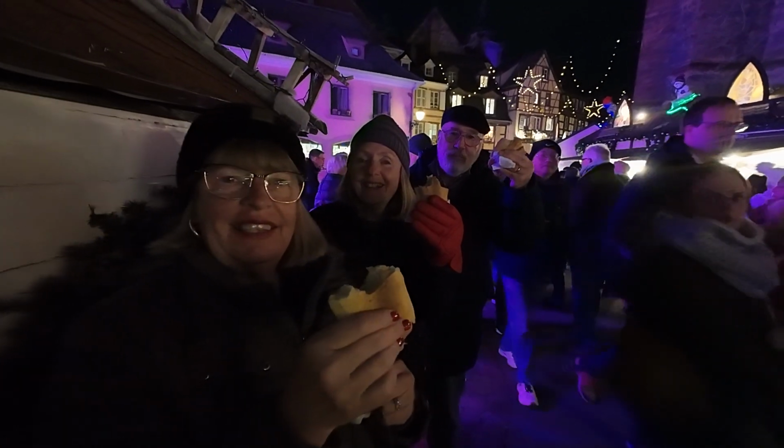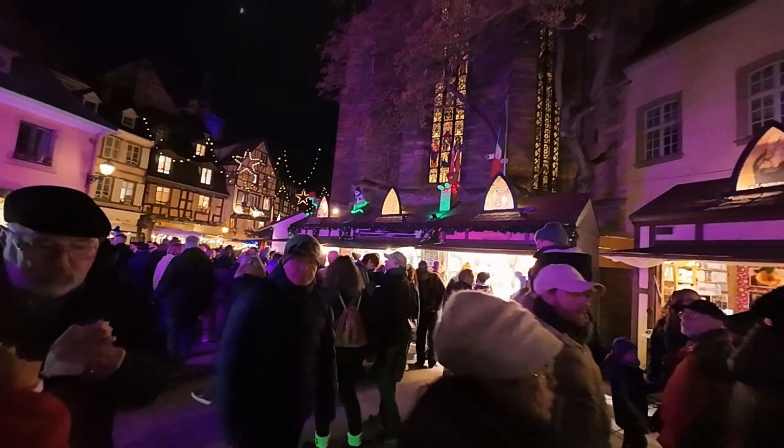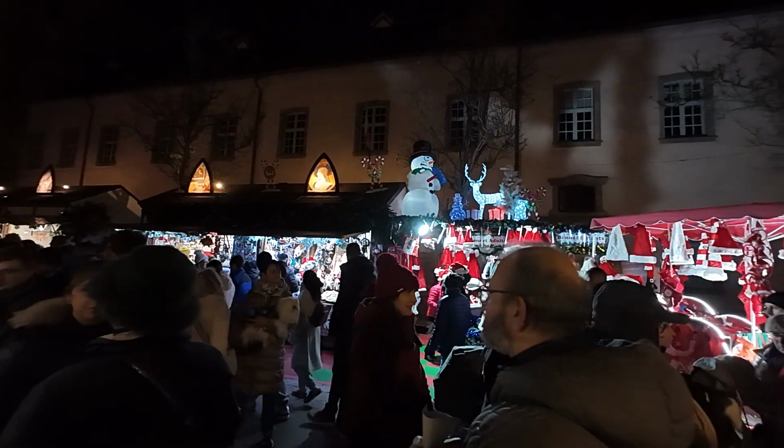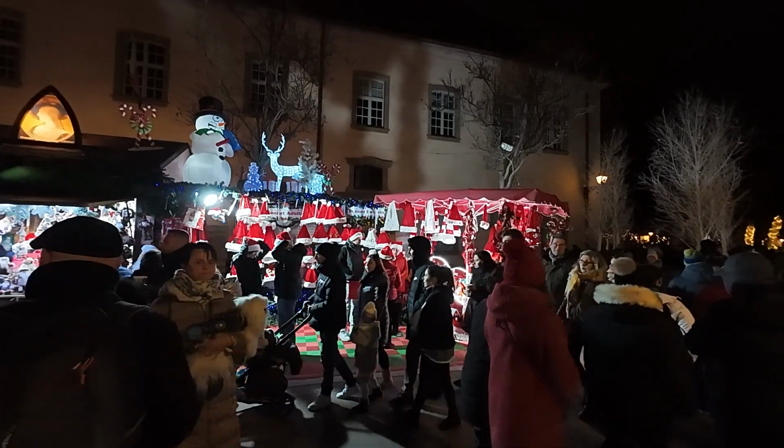Everybody was happy with their food selection, and there was only one way to wash it down. And we're washing it down with vin chaud rouge. Now, if you didn't already know, vin chaud is the warm spiced wine that's sold throughout the Christmas markets. And you can get vin chaud in red or white.